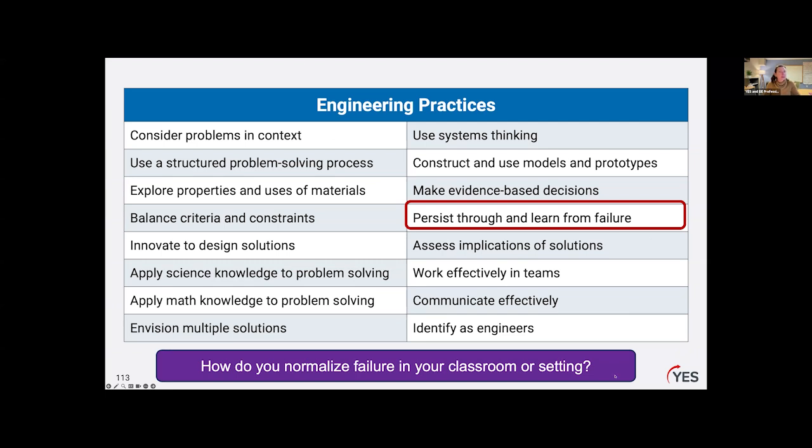And I do just want us to think about how we normalize failure in our classroom, because oftentimes, in classes, students, there's either a right or a wrong answer, and they know that. But in engineering, there's an opportunity for students to learn from that failure.